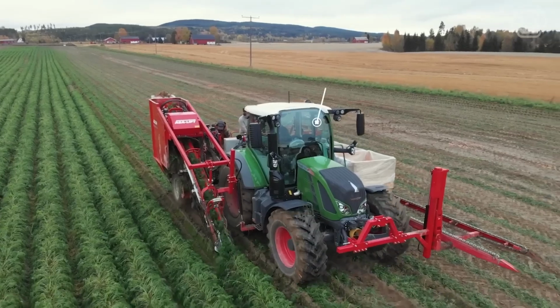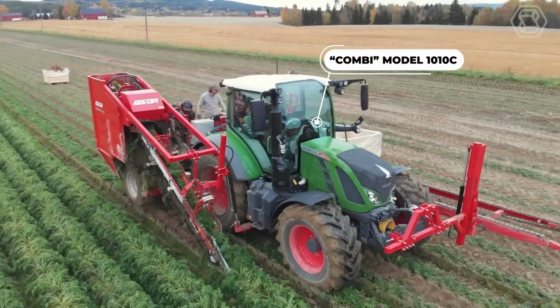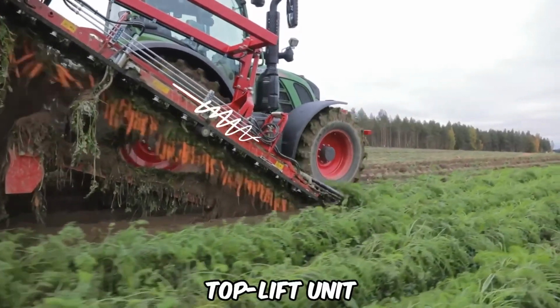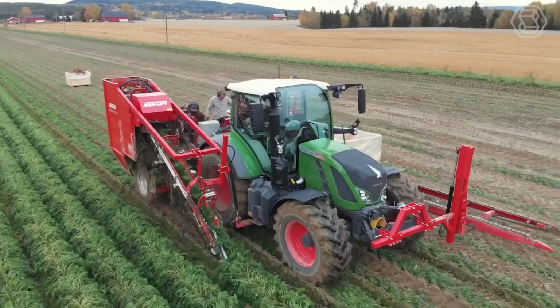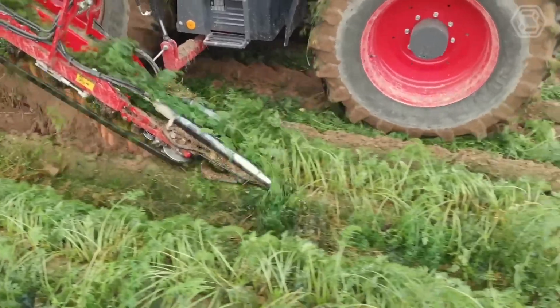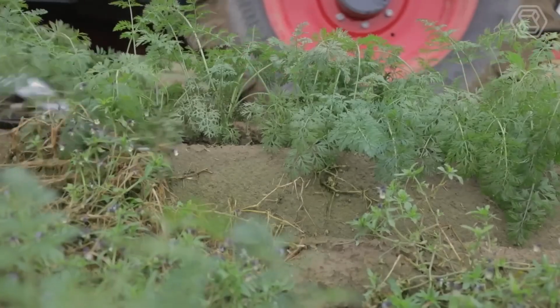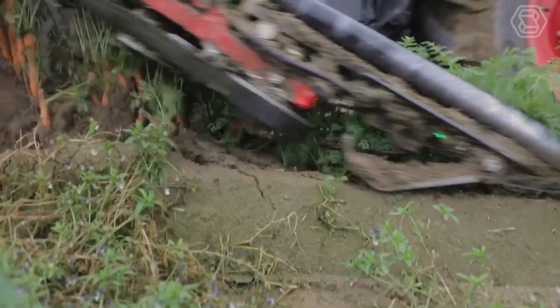Combi Model 1010C is a mounted single-row top lifter with integrated container filling system. The machine is characterized by its top lift unit. This ensures high efficiency, cleaning capacity, and crop protection. The top lift unit is equipped with user-friendly functions. It's also interesting to watch the Combi 1010C work itself.